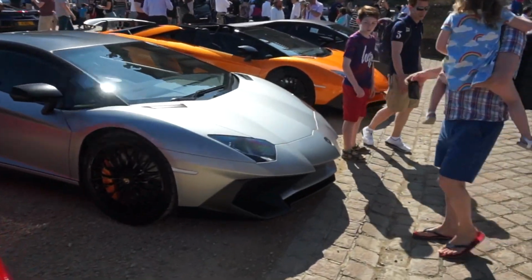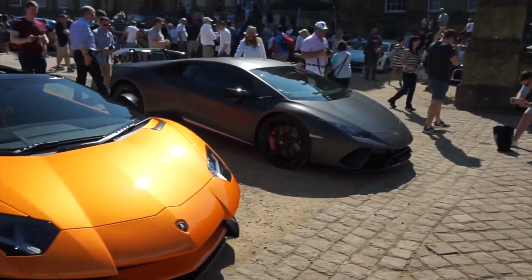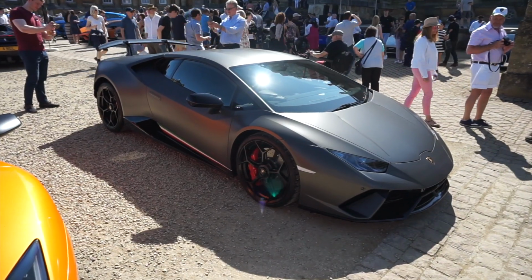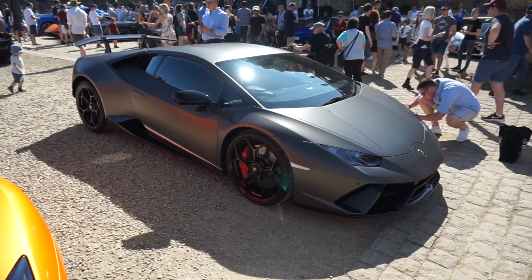These things are definitely good for this weather. It's such a stunning day. But then right in the corner, Performante. I don't know if this is the only one here, I'll be surprised if it is, because at the event yesterday at Brooklands there are apparently 43 from what I heard. But it's always nice to see these. This does look good in matte grey.